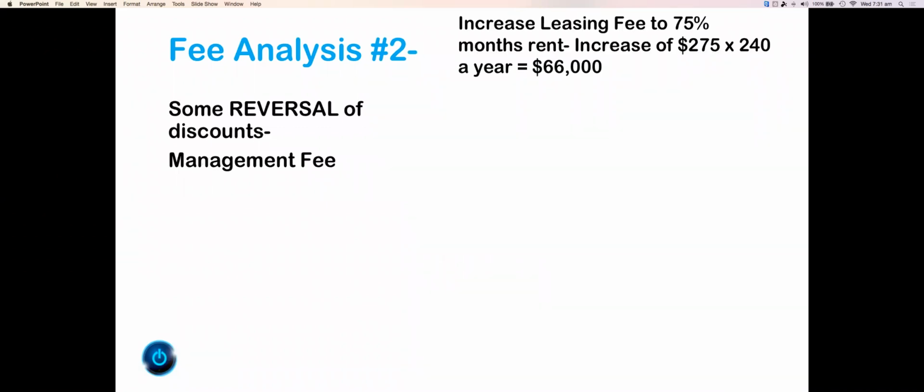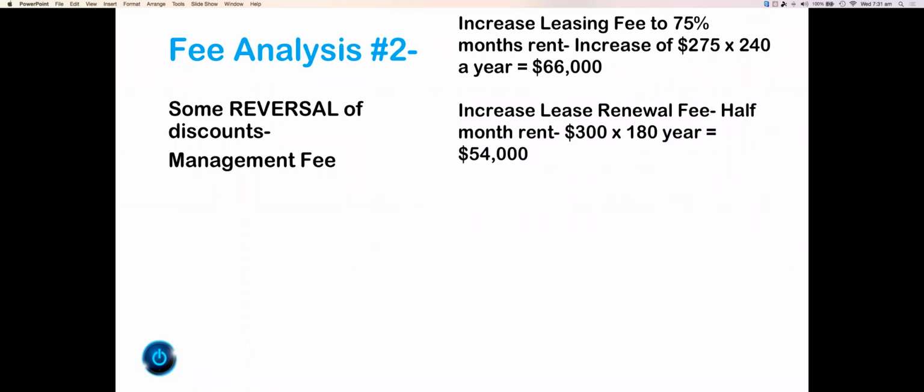Increasing the leasing fee, we're taking it to 75%. Because we can. We've looked at the market, we've talked to some competitors, and there is room that we can possibly take this up to 75%, or maybe we could do it because we're going to be putting some new leasing technology in place. It's really going to impress, because as we know, owners really care about the best rent, the best tenant in the quickest possible time. So in this case, we are increasing the leasing fee an average of $275 times 240 leasings a year. That's $66,000.